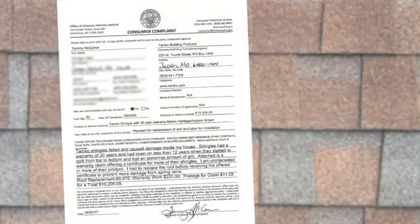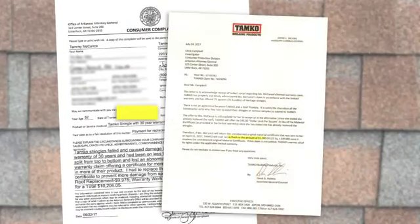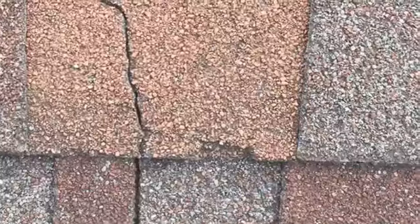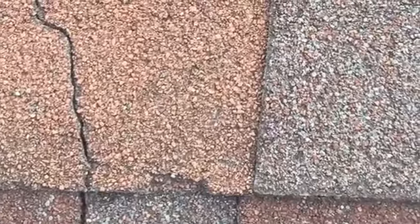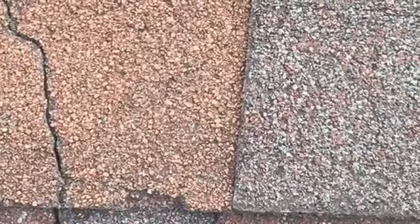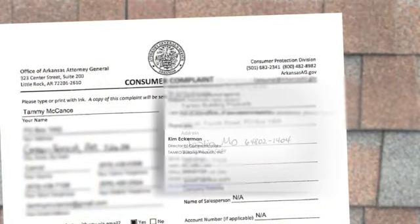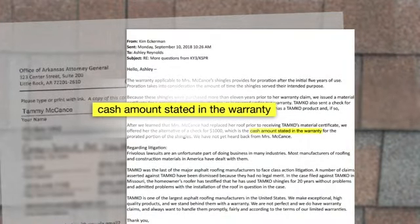Then she filed a complaint with the Arkansas Attorney General. Tamco dropped the material discount if McCants would accept $1,000. I was out a lot more than $1,000, and I was not satisfied with that offer. And I bought these shingles in good faith. They were supposed to last 25 years. They haven't. This complaint with the Arkansas Attorney General is unresolved. Tamco's Director of Communications, Kim Eckerman, tells On Your Side that $1,000 is the cash amount stated in the warranty.